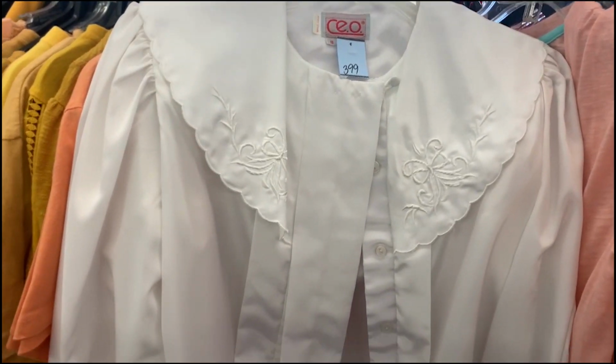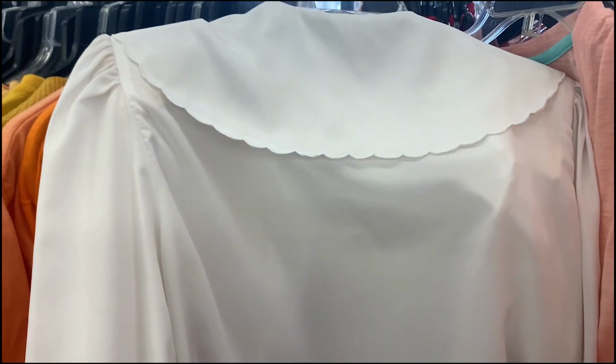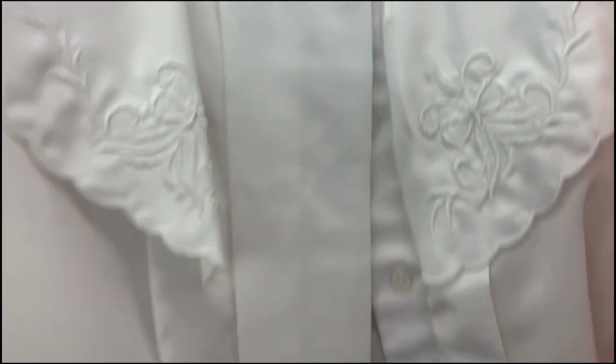So this is the blouse that I completely fell in love with, and ended up actually purchasing for myself. I didn't buy all of these items that I'm showing you because I can't keep all of this stuff in my wardrobe, but this one is the perfect 80s vintage blouse that I feel like goes really well with Lolita. It's got scallops, it's a button up, the collar is just amazing, the details and the embroidery are just so cute.